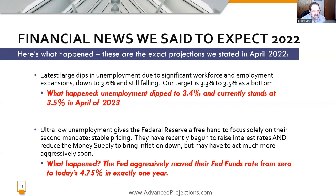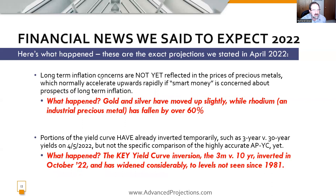So what happened since we made this statement? The Fed aggressively moved their Fed funds rate from 0 to today's 4.75% in exactly 1 year, and we continue to expect further rate increases. Okay, so now long-term inflation concerns would not yet be reflected in the prices of precious metals at that time. This was a year ago. And these normally accelerate upwards rapidly if smart money is concerned about prospects of long-term inflation. Well, what has happened? Gold and silver have moved up slightly, while rhodium, an industrial precious metal, as I just mentioned a few minutes ago, has fallen by over 60%. Rhodium is typically not an inflation hedge because the supply of it is very limited. Gold and silver are ubiquitous, and people like to hang on to that stuff in their safe deposit boxes or in whatever safe place they want to keep their inflation hedge.